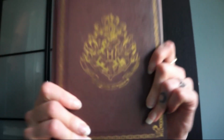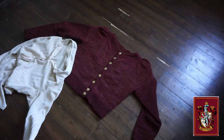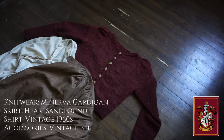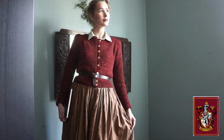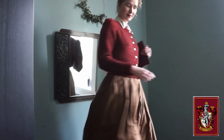Let's do it. Let's start with Gryffindor, whose house colours are red and gold. For the first outfit, I have my Minerva cardigan, which I knit in Fabel Knitwear Ask in the very fitting colour Wizard's Robes. I've paired it with the cream cotton 1960s shirt, my brown Heartsandfound skirt, and a vintage leather belt, belted at the waist. This is a classic mid-century look, with the puff shoulders making it lean more towards a 1940s look rather than a 1950s or 60s.